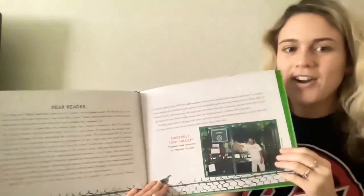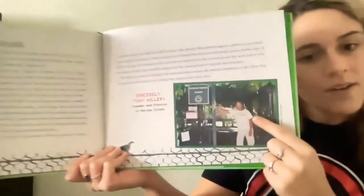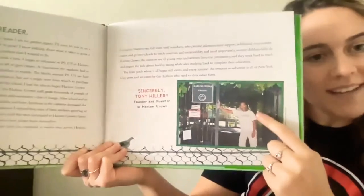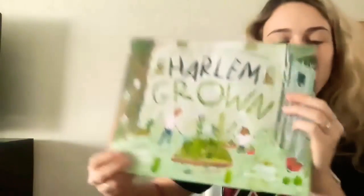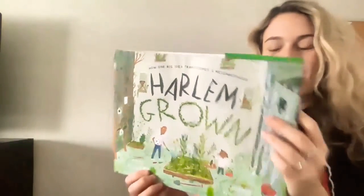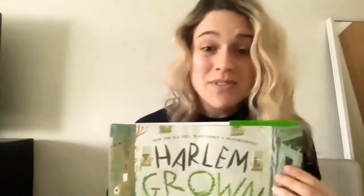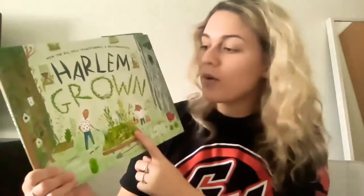If you haven't caught on by now, the teacher's name was Mr. Tony. Right here is Mr. Tony. The author's name was Tony Hillary. So my favorite part about this story is that it is a true story. Mr. Tony wrote this story about what he did with his class in Harlem, and they actually grew this garden together. So I just love that. I think that is awesome.